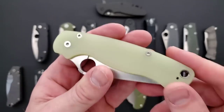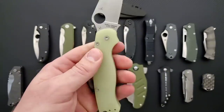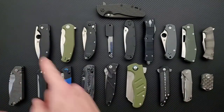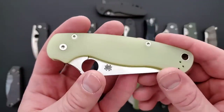I added the custom aftermarket scales because I wanted to try some of this G10. And then I also added the Flytanium bag spacer. For a long time, it had a pocket clip. It actually had the MXG deep carry clip that is on this Shaman now. But I took that off because I don't carry this knife.